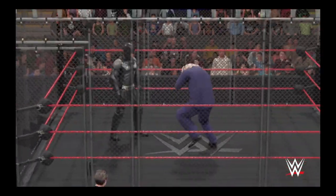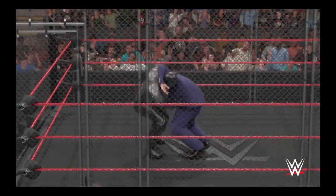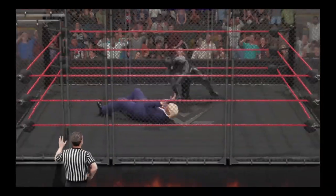Nobody controls the pace of a match quite like this guy. Yikes. Make your last shot count. But is it enough to end it? To your point earlier, Byron, we've definitely seen some unbelievable attacks be launched from the top of this. Oh, nasty impact. Can he finish the job?